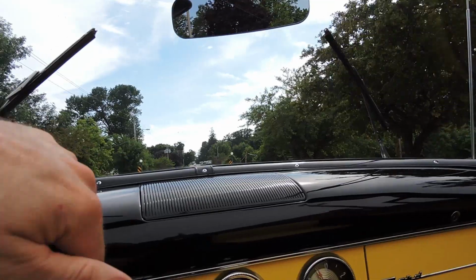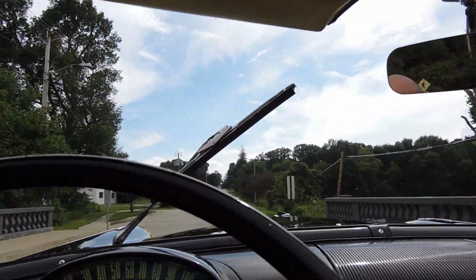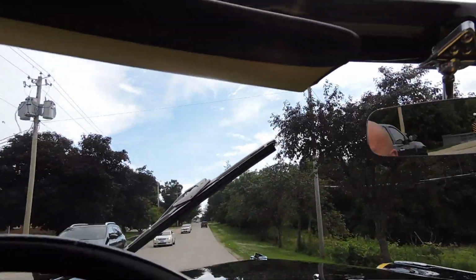Also, the horn works, and the steering wheel is just immaculate. Sorry about the wipers in the way, guys. When we get back to the shop, I'll see if we can fix that vacuum leak in the wipers.